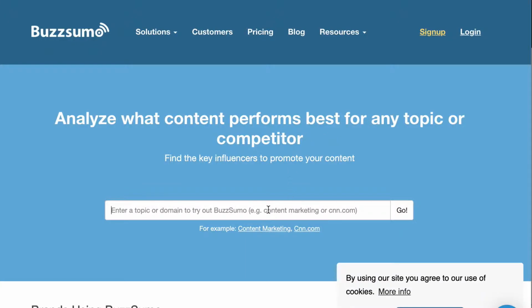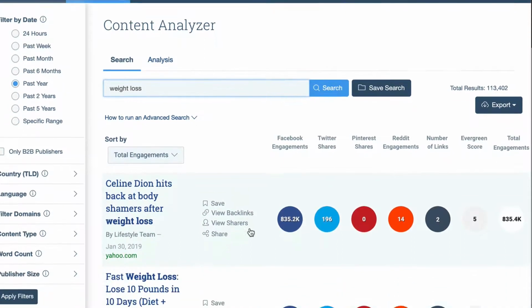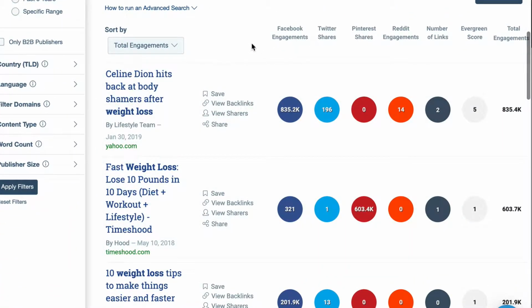buzzsumo.com. If we go to buzzsumo.com, you're going to see a website that looks like this. I want you to type in some words that are relevant to your niche. So maybe you're in the weight loss niche, so maybe we want to go weight loss. And then we're going to be able to see what type of content has the highest level of engagement, so we know what's popular on social media.